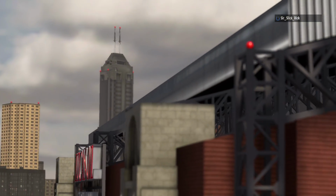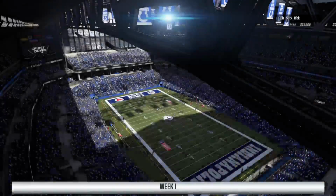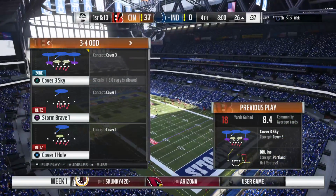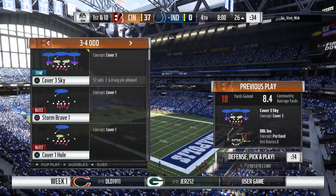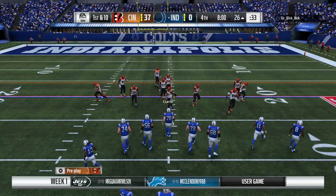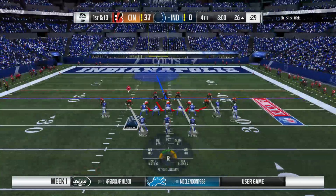The Colts on the march. Back now in Indianapolis. And this is a blowout so far as we get set for the fourth quarter. A very one-sided affair. Luck going to bring him up 1st and 10. And he's 5 for 6 now throwing the ball on this drive.